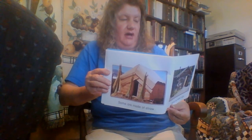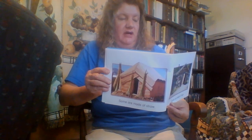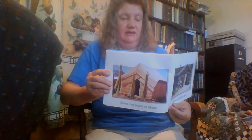Some are made of straw. One of the building materials used in this small church in Peru is straw. The building is in an area too high for trees to grow, where straw was easier to find than wood. The thin reeds were laid side by side and sewn together to form a lightweight roof and walls. This straw building is on an island in Lake Titicaca, the highest lake in the world.